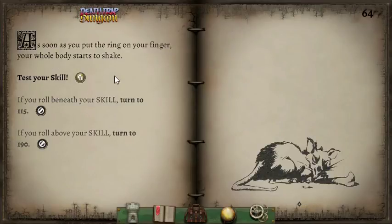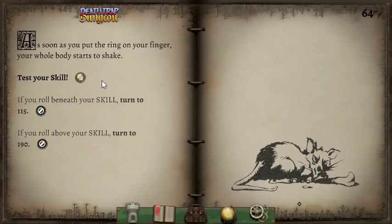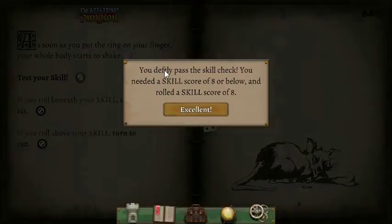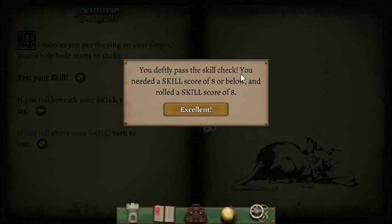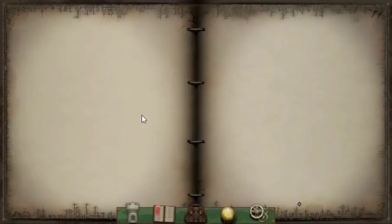Right. Test your skill. As soon as you put the ring on your finger, your whole body starts to shake. Well, my skill is 8, so let's do it. Come on. 8. Oh wait, you definitely passed the skill check. You needed a skill score of 8 or below, and you rolled a skill score of 8. Excellent. What do I get? If you roll beneath your skill, turn to 115. If you roll above, 190. So I passed it, so 115.